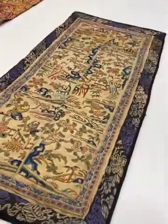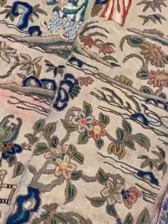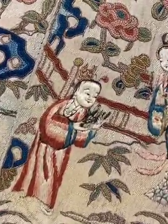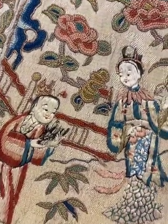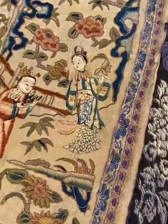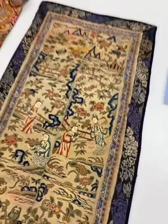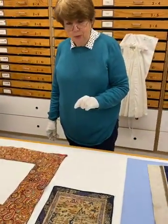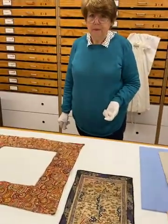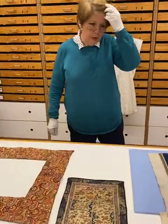Okay, so we've got metal thread from all over the world by the looks of it. Loving this piece. Oh, he's got a gold crown happening, but they've both got gold crowns. Or she's missing part of hers, I think, now. Of course, we do have a whole Chinese exhibition coming up sometime this year, in November. So we'll hopefully have some of these pieces up on display that you can see in even more detail, God willing.